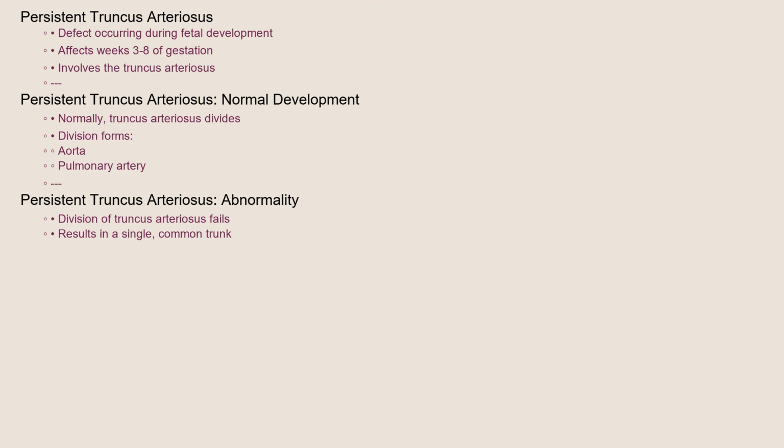Persistent truncus arteriosus stems from errors during fetal development, specifically between the 3rd and 8th weeks of gestation. Normally, the truncus arteriosus, a single large vessel exiting the heart, divides to form the aorta and pulmonary artery. In persistent truncus arteriosus, this division fails to occur, resulting in a single, common trunk.